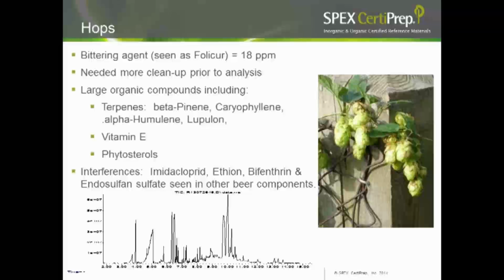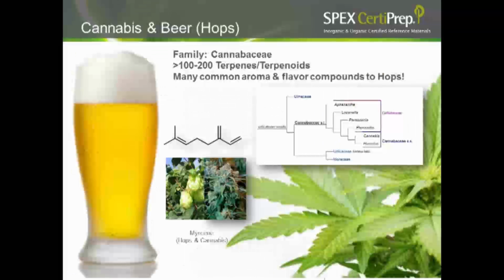So there are very many of these terpenes that are common as aroma or flavoring components to hops and to cannabis. And just so you can get a little idea of how these fall, here's a chart of some of these common terpenes and where you would find them. So quite a few of the terpenes, the myrcene, the limonene, the linalool, are common amongst wine, hops, and cannabis. So there's a lot of similarities on these very strong flavor aroma profiles for these three agricultural products.